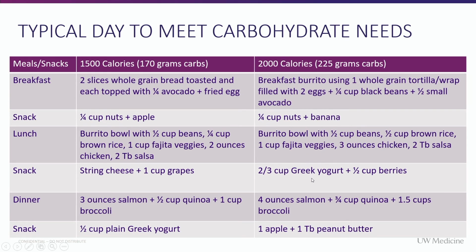Snack may be the yogurt and some berries. And that may be 2 carb choices. Reading the labels on the yogurts would be helpful too because they vary quite a bit in the carbohydrate content. And then dinner, same sort of thing, but a little bit larger portions on this higher calorie target. 4 ounces of salmon, maybe 3/4 of a cup of the whole grain, and then bumping up the broccoli.